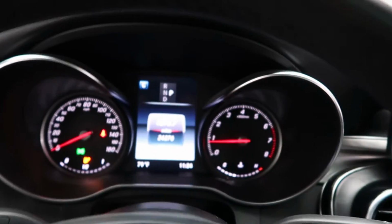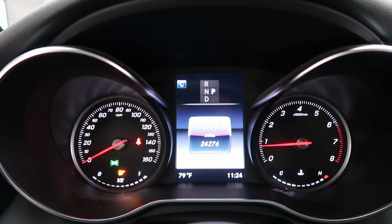This GLC has 24,276 miles, Carfax and service records available online.